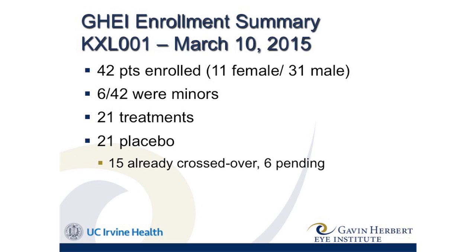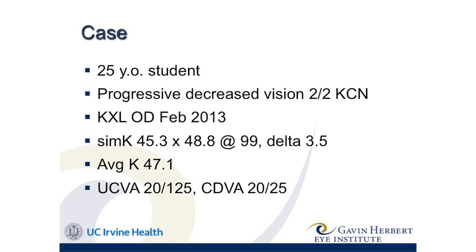21 placebo, 21 treatment. So a very even randomization, and out of the placebo, we've already crossed over 15 patients and 6 are pending. Like I mentioned, in this trial, if you get the placebo treatment, the FDA allowed the company to offer a crossover protocol. So, if you got placebo, after 6 months of being in the placebo arm, if you wanted to, you could cross over and get the treatment done, which is sort of unique.